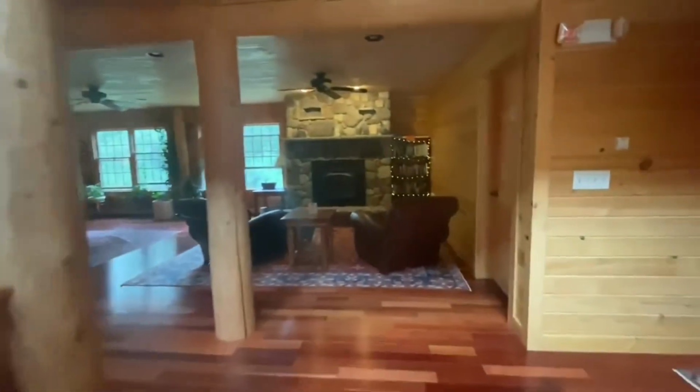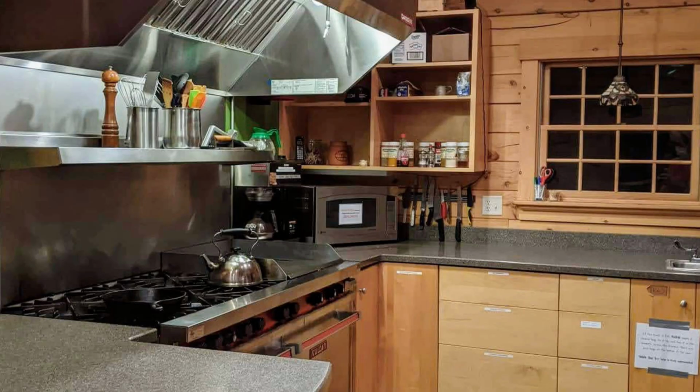There's a common area which has a really nice fireplace. It has a full kitchen, and their kitchen was pretty amazing. It's an industrial style kitchen. It was so nice, and you have full access to that. They do have laundry. They do it for you, though. It's not a do-it-yourself. They do have loaner clothes available.